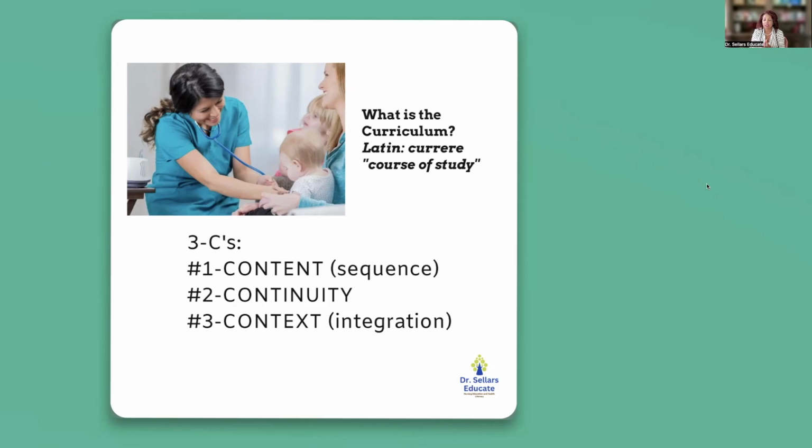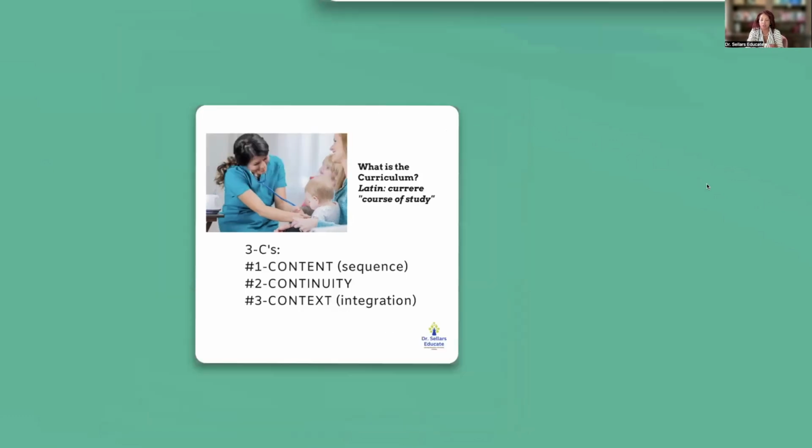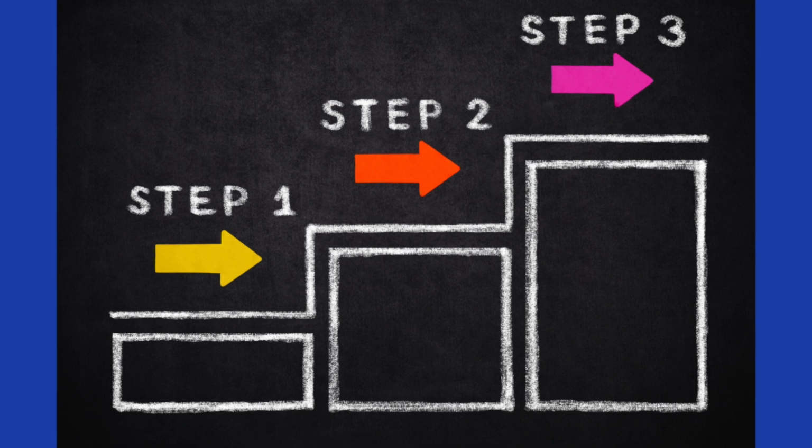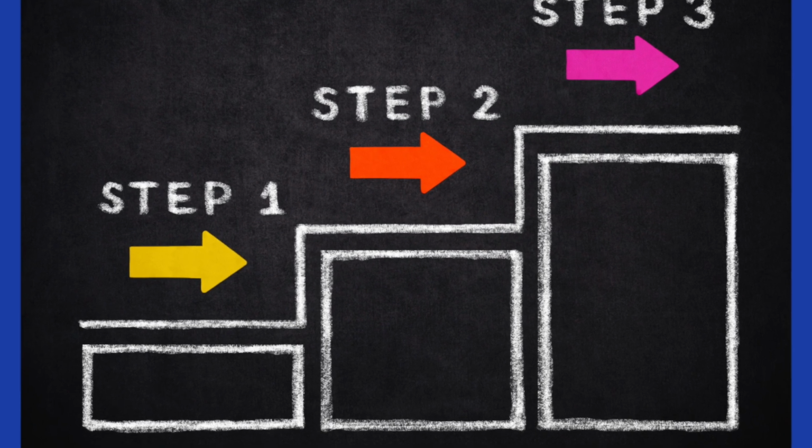So we really want students to be able to apply these concepts that we're teaching them about in the didactic setting. That is the premise and really the theory associated with the integration element. So, three steps when it comes to revamping curriculum.